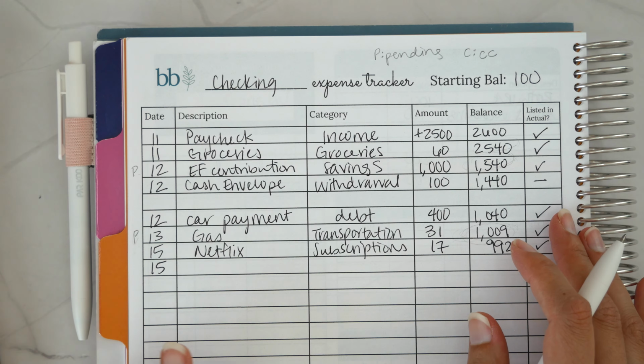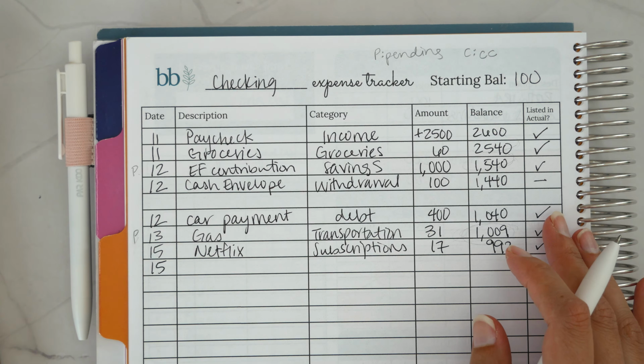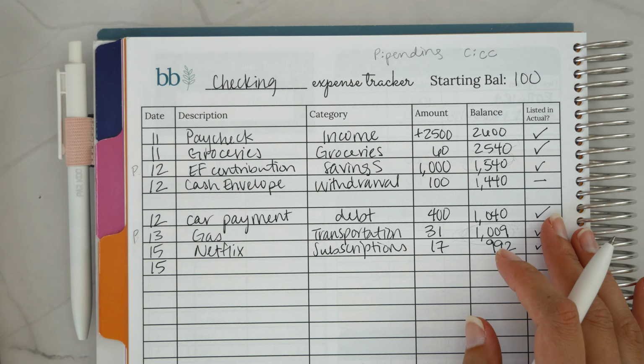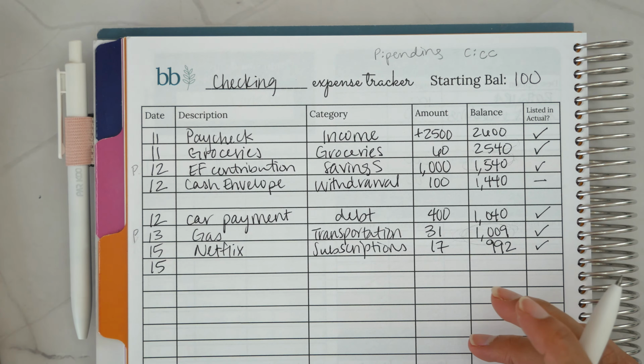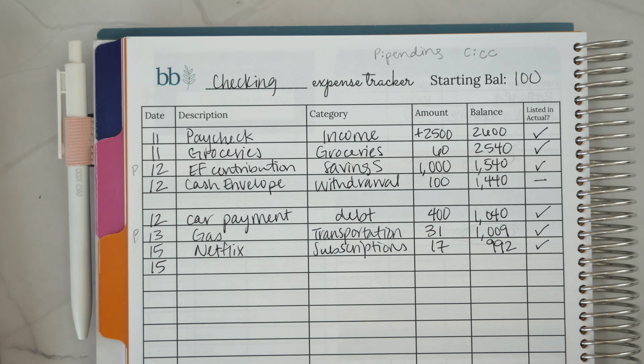Now, let's say there's an expense that we didn't anticipate. Let's say it's the 15th and you have a coworker, Jamie, who is going to be leaving the company. She's going to be moving on somewhere else to greener pastures, and she's no longer going to be working with you. And your team at work is organizing a going away for her, bidding her farewell, making sure that she gets gifts and feels appreciated for everything she contributed to the company, right? This happens to us all the time.